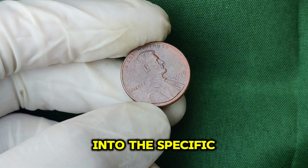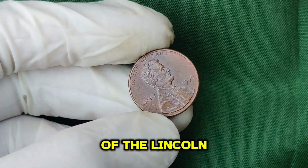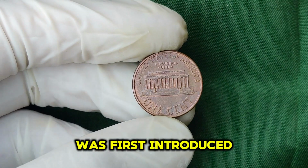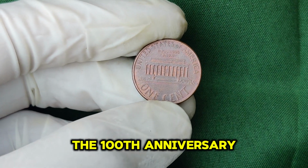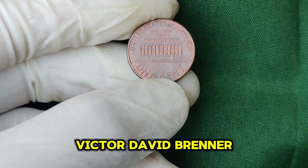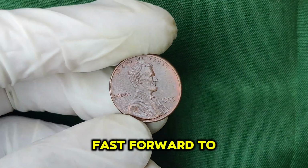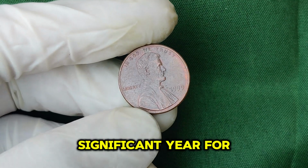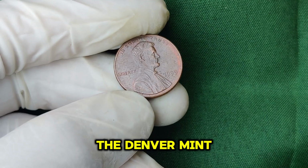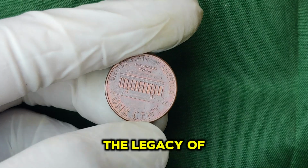Before we jump into the specific details of the 1999 D penny, let's take a brief look at the history of the Lincoln penny. The Lincoln penny, or 1-cent coin, was first introduced in 1909 to honor the 100th anniversary of President Abraham Lincoln's birth. Designed by sculptor Victor David Brenner, it was the first American coin to feature a historical figure. Fast forward to 1999, it was a significant year for many reasons, especially when it came to coin minting. The Denver Mint, which produced the 1999 D penny, played a key role in continuing the legacy of this iconic coin.